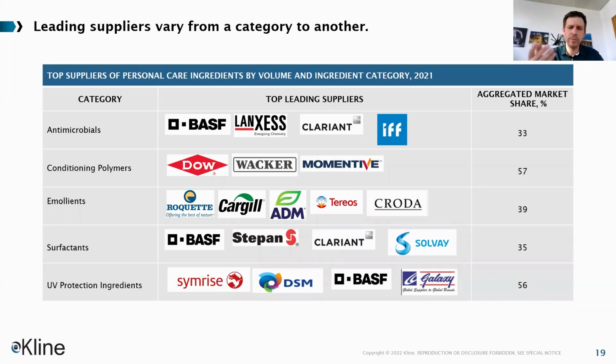You can see, and by that I mean the share and the importance of the key players. So, for instance, conditioning polymers and UV protection ingredients would be the more concentrated markets, where the leading player represents 57 and 56% of the overall market. And then on the other hand, you have markets where the top four, like antimicrobial and surfactants, represent roughly only a third of the overall market. So differences of fragmentation also exist at the ingredient category level.